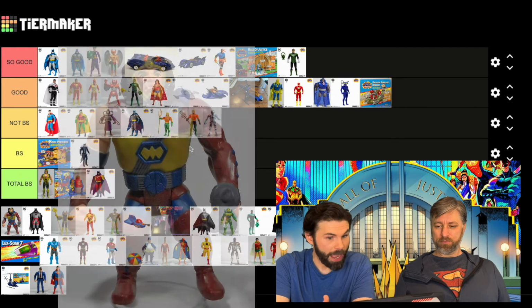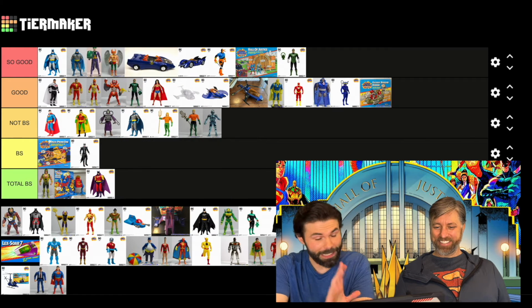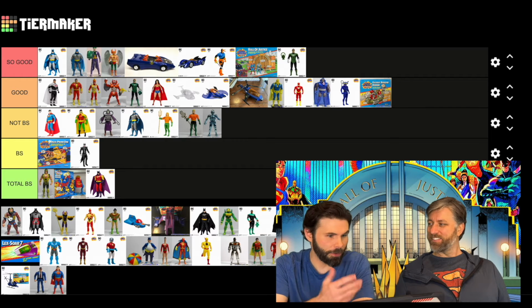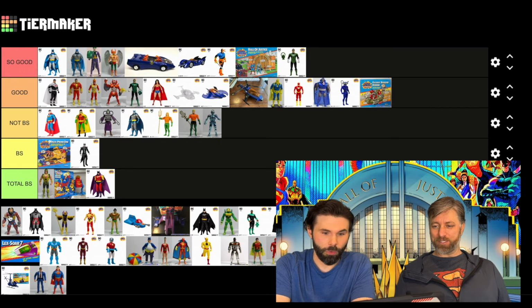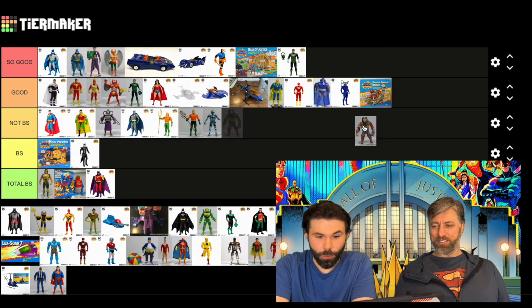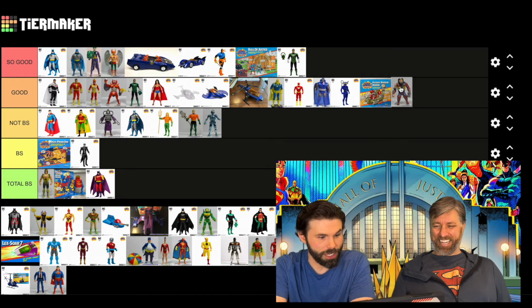Oh, and now we have Calabac. So we had his Boulder Bomber, and now we have the figure himself. I did have this one, loved him. Like I said, all of the Dark Side stuff. So he was a good for me. I could be willing to drop him down into a not BS, whatever you're feeling. You feeling good? I'm feeling good with him. Put him right there. Actually, I think I would have liked the Boulder Bomber itself better than him, so I'm going to put him just below that.